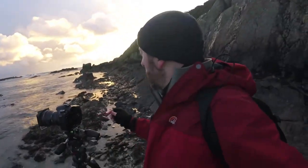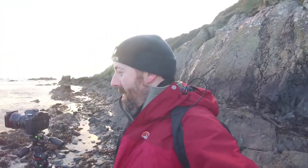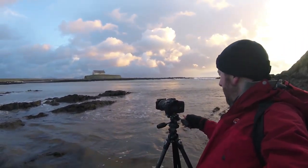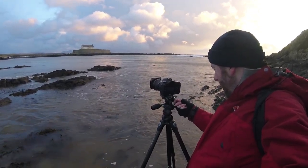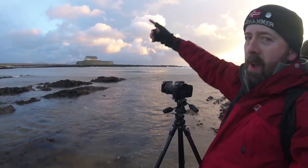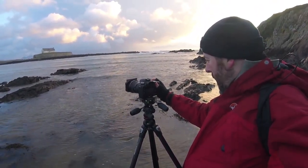So going to turn off for a second while I get myself properly sorted, because that was a bit higgledy-piggledy, but here we go. Look at those lovely clouds behind the church. That is quite nice. And I'm going to try and get a composition that shows the clouds. So I've got these rocks leading the eye round in a kind of curve, but it's all about the clouds.